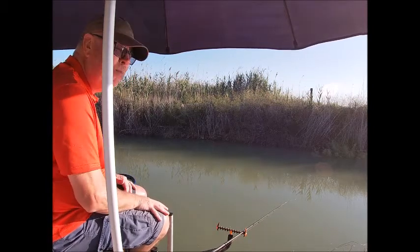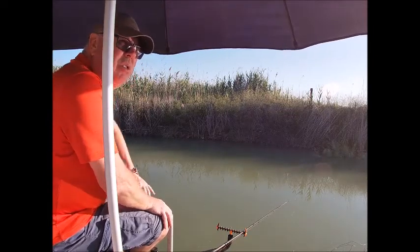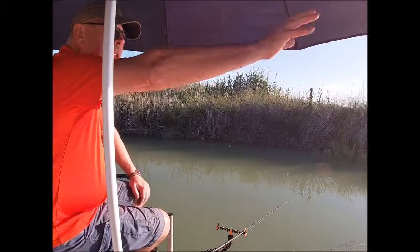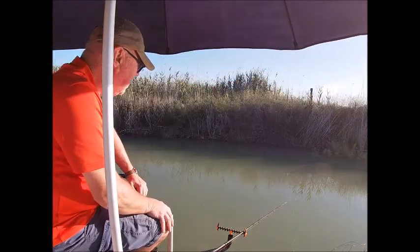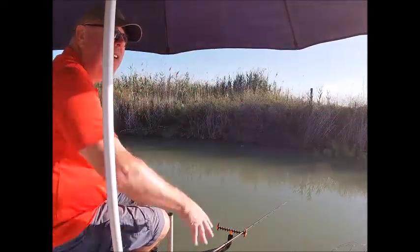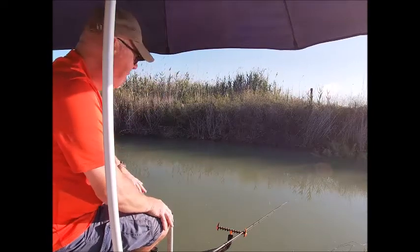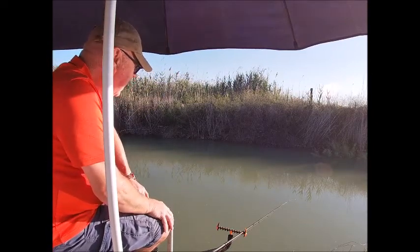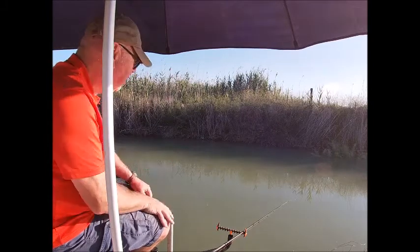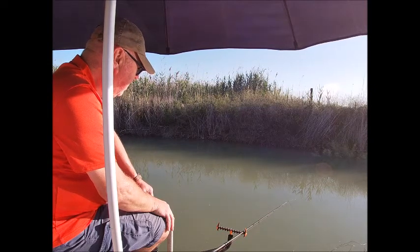Where we are fishing is a part of a great big nature reserve. It's called El Fondo National Park, and all the birds you can hear in the background. It's a twitcher's paradise basically. There's a great big lake over there, and all these birds from all over the world come, and there's hives and all sorts of things. But it is part of a nature reserve. Still a bit of interest on the tip.